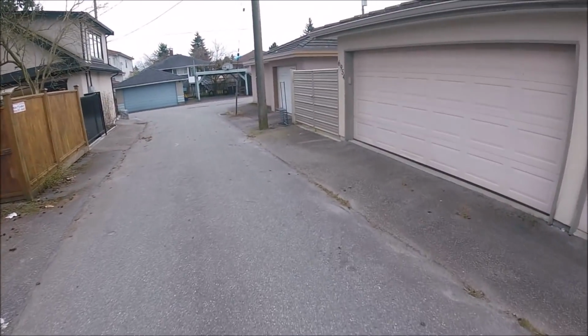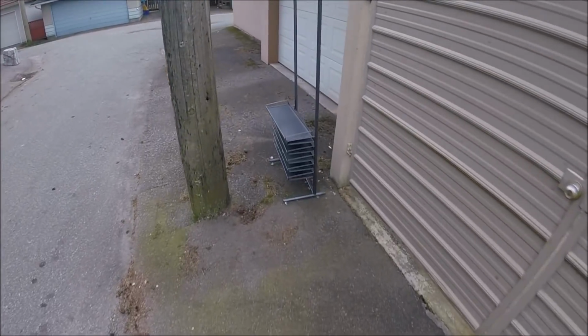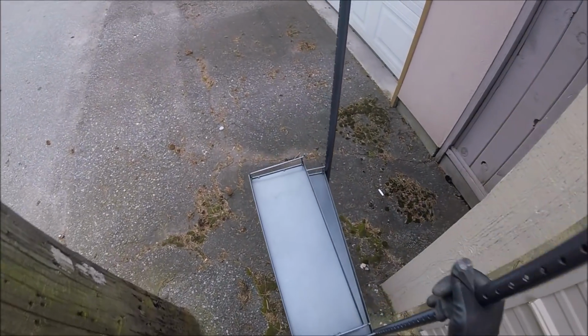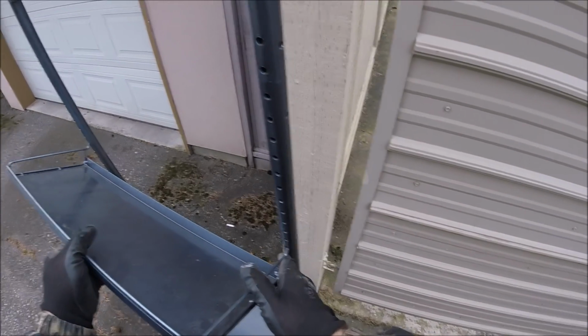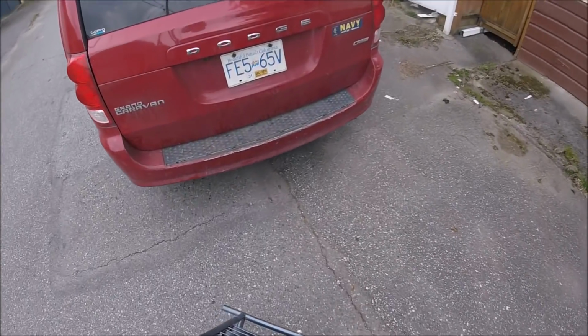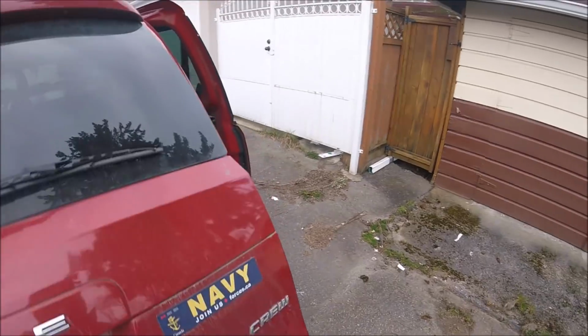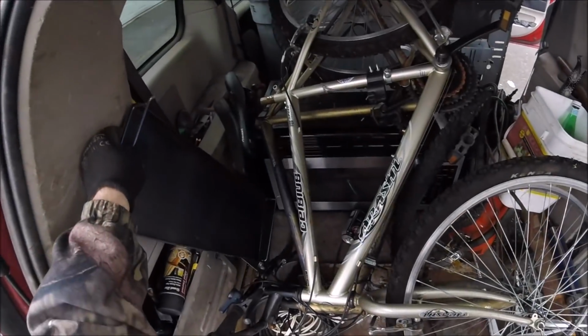Grab that shelf. Oh, that's actually a nice shelf. Actually, I need that. I'm gonna use this actually. I like that. Yeah, I'm gonna use it. It's heavy steel, so I'm taking that one home. Have to wipe it down. Look at that, it's solid.